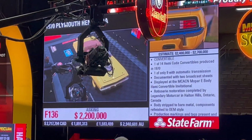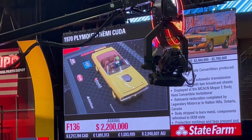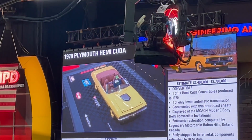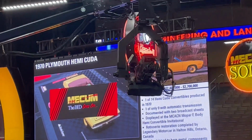Two people in here that really want this car. 2-2. I'm gonna last call. Close to 2-1. Close to $2,100,000. It didn't sell.